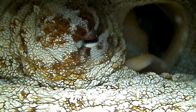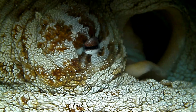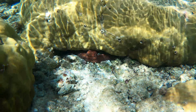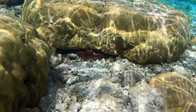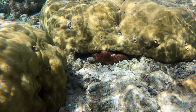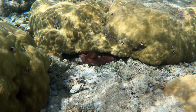This octopus didn't really have any place where he could hide. The hole didn't go in very far, so I could tell he wanted to get out and leave. You know, he wanted to get away from me bothering him. So I moved away from the hole, and he started to inch his way out, and then I moved over to the left, and that's when he saw that he had an opening to escape. So watch what happens. This is pretty cool.